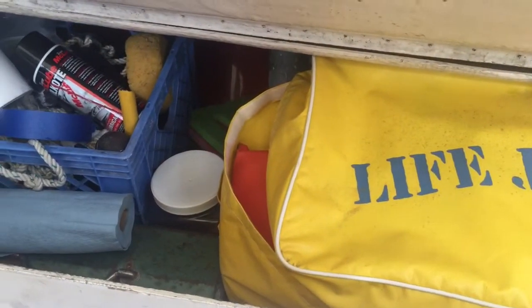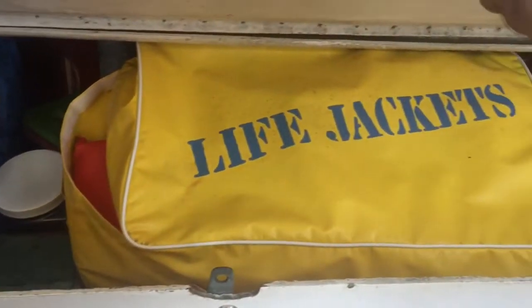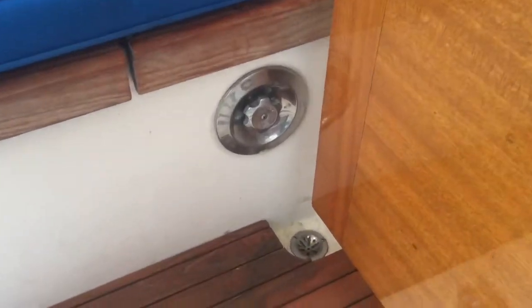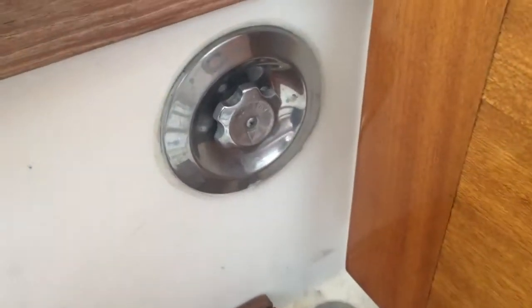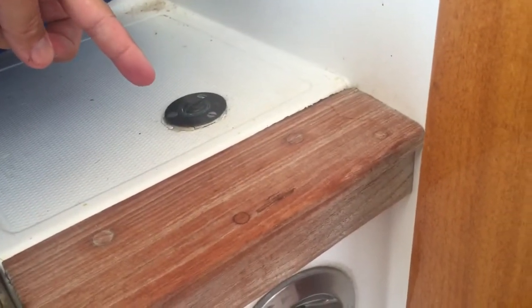Okay, and then under here is where we keep our life jackets and all the little bits and pieces, tools, whatnot. Oh, and there's our shower. We've never used it, but that's actually the control for the shower. It's hot and cold. Turn this, and then right here is where you would attach it. And it's in one of the forward compartments.